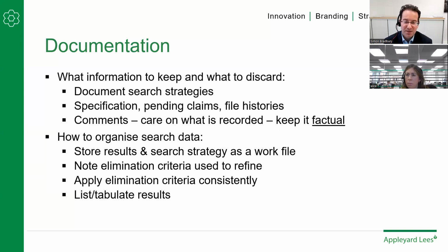What they're looking for really is this sort of smoking gun of, did you know about the patent, and did you say, well, we know about it, but we're going to launch anyway at risk. So you need to be really careful about what information to keep and what to discard. I think you need to keep everything very, very factual. Documents relating to search strategies, and maybe when you're brainstorming and trying to come up with a search strategy, that's absolutely fine. Specifications and pending claims and file histories of cases which you're tracking and analyzing, fine. Comments on those documents or comments supplementary to those documents are fine, but you need to keep it absolutely factual.